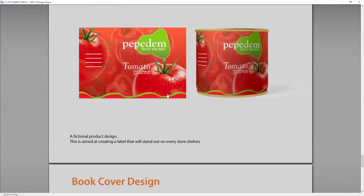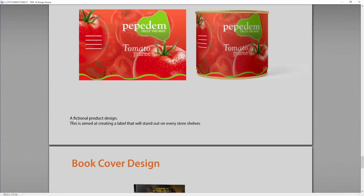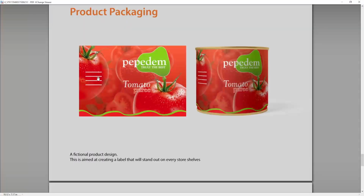Peppudem tomato puree, a fictional product design. This is aimed at creating. No, don't do this. Like I said, you need to explain what the brand is into, and then the goal of why they asked you to work on this project, and then your solution, the context of what you came up with.